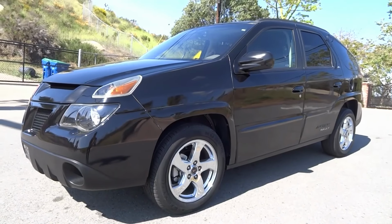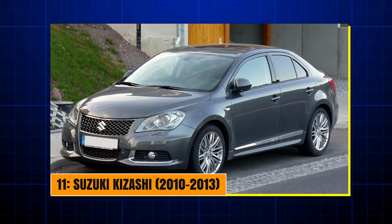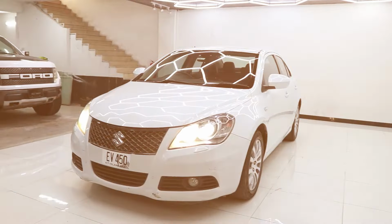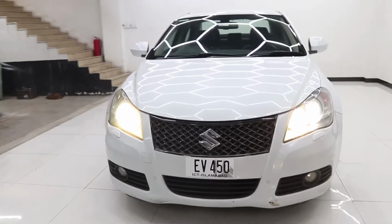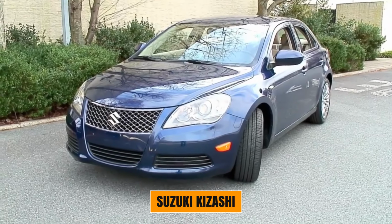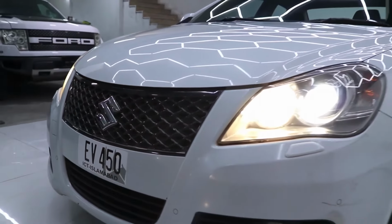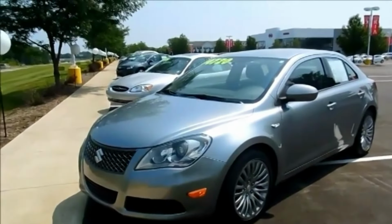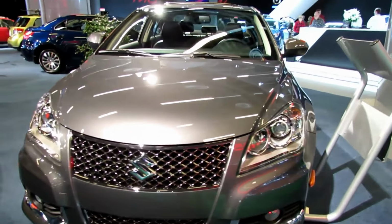But the Aztek looks mainstream compared to what Japanese sedan comes next. Number 11. Suzuki Kizashi, 2010 to 2013. The best mid-size sedan you've never heard of because the company died before you could test drive it. The Suzuki Kizashi landed at the absolute worst moment in automotive history. Suzuki was hemorrhaging cash, dealers were shutting down, and brand recognition was already flatlined. But someone in engineering didn't get the memo about giving up.